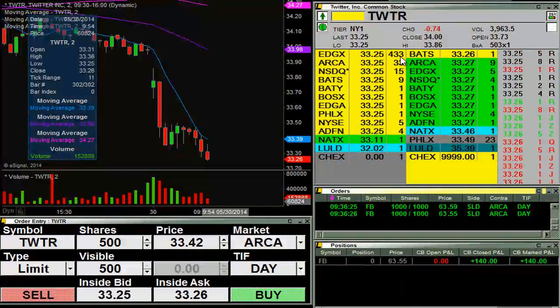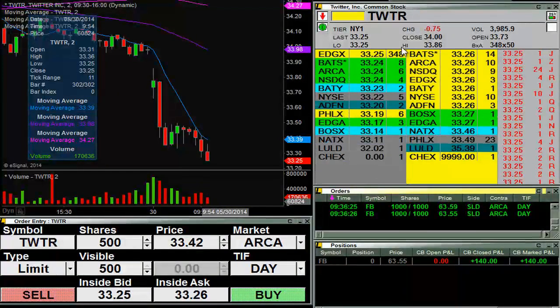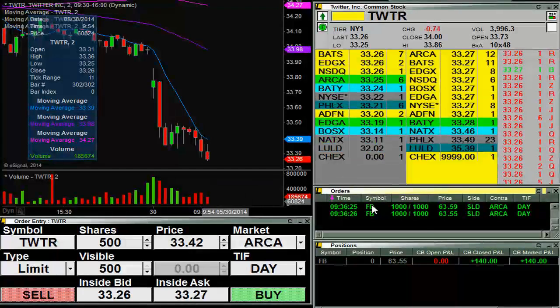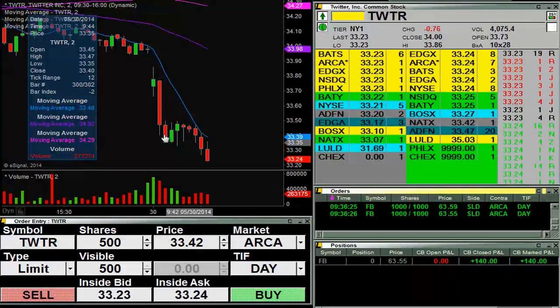Well, 25 looks to be a big support. Look at that big old order sitting in there. So if 25 goes, then this thing should really at least probably go down another nickel. And there it goes. So the fall continues.